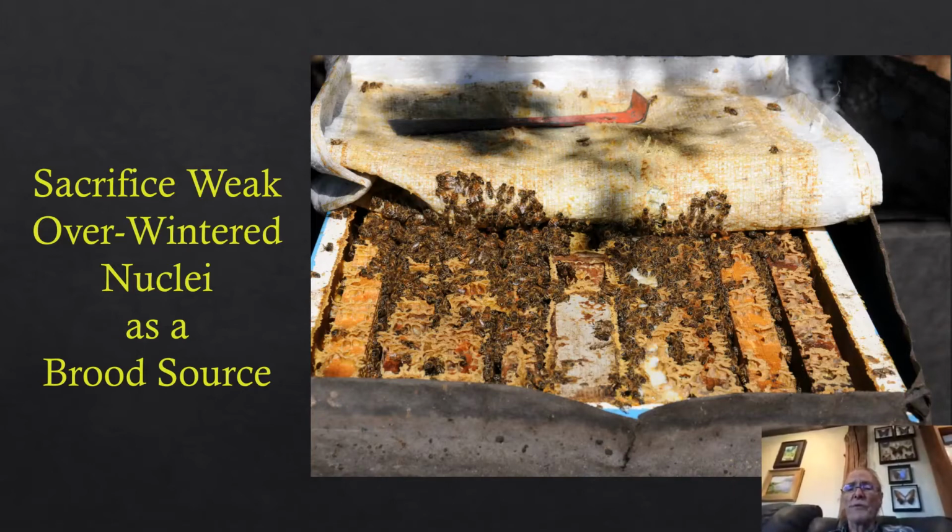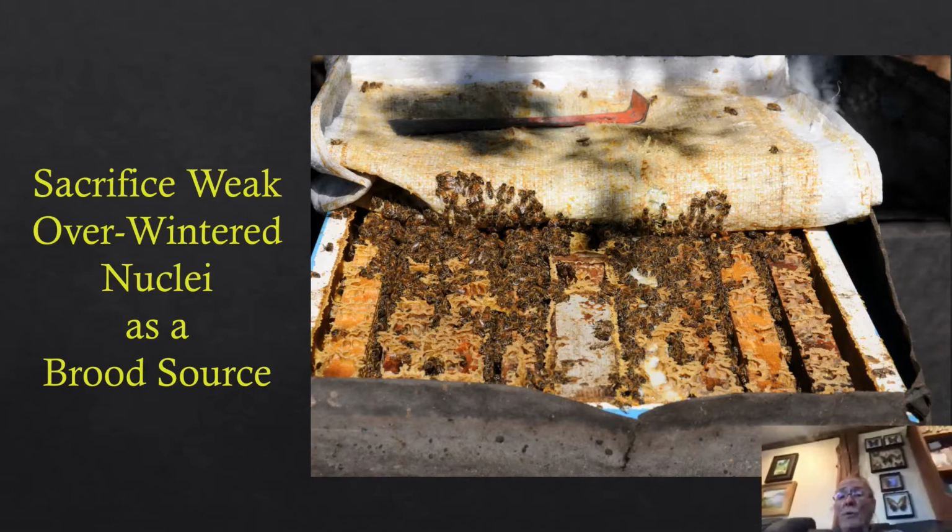But this one wasn't so strong. This one wasn't ready to transfer. So let's use that one for a brood factory. So then I'd move the feeder over to the side and add 4 more combs. And the ones that weren't too far gone would build into those 4 combs. And then at splitting time or nuke making time, I'd use them for making nucleus colonies. And that worked pretty good for a weak or a slow nuke. And I still do that today.